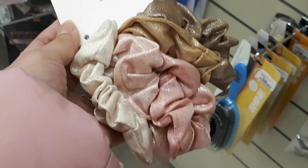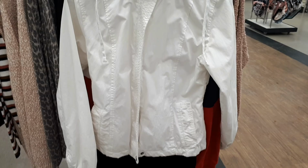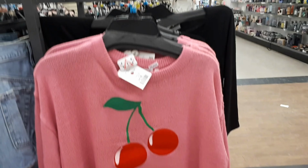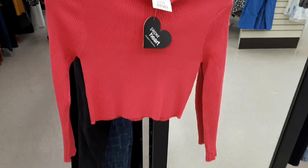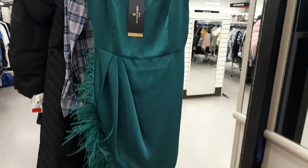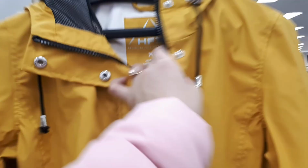I think scrunchies are making a comeback. These are cute. I really love this. But not that. This reminds me of Miss Philly. Someone screaming my name. How unique this green dress is. It's coming off as teal, but it's actually true green. It feels so nice.